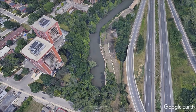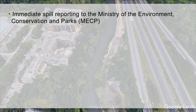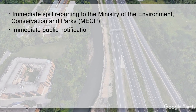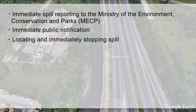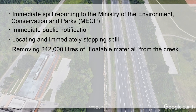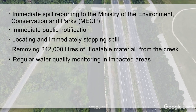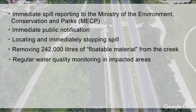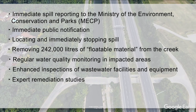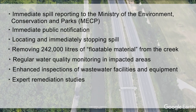In response to the discharge, the city has taken a number of actions toward addressing the impacts of the spill. These include immediately reporting the spill to the MECP Spills Action Center, immediately informing the public that it had discovered the spill, locating the source of the spill and immediately stopping it, undertaking cleanup of the creek, including removing 242,000 liters of floatable material from the surface and edge of the creek, initiating regular monitoring of the water quality in impacted areas of Chedoke Creek, initiating and completing enhanced inspections of wastewater facilities and equipment, and undertaking studies through experts to determine what kind of further remediation is appropriate for Chedoke Creek.